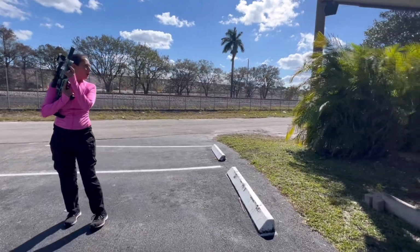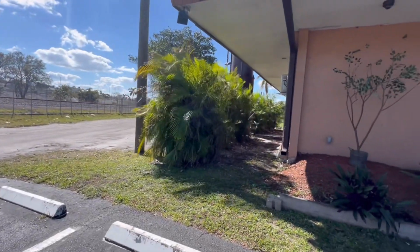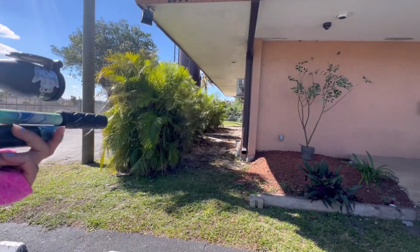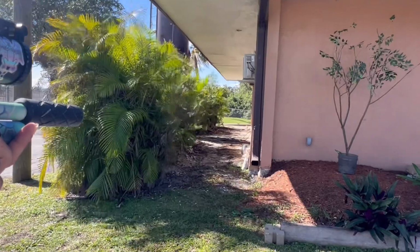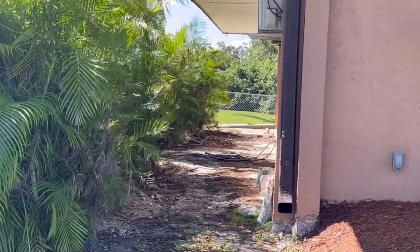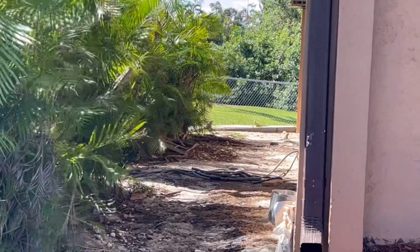Right there, right there. We have iguanas. A bunch of them. Look, they're gonna go under the building. There's 4 iguanas. I'm going for the one closest to the building. Oh, the wind is kicking. Got him.